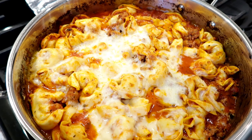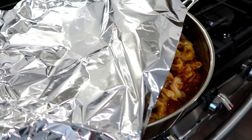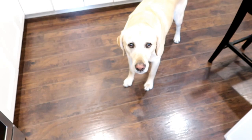Okay, I just pulled this out of the oven. I put the mozzarella cheese on top. It is 5:35 and we're gonna get ready to eat soon. Soon, Murphy.